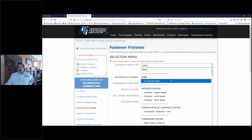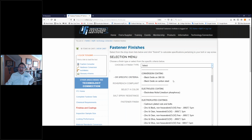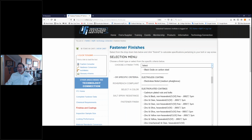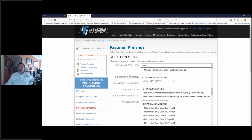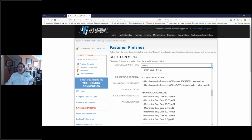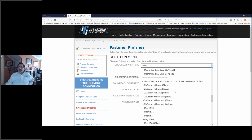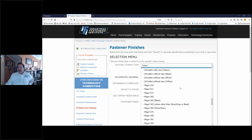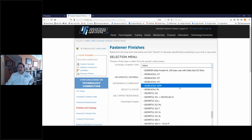So we've got as received steel, the ITC's coatings, the ceramic metallic coatings, the conversion coatings, electroless coatings, electroplated coatings, epoxy electrocoat, fluoropolymer coatings, hot dip galvanized coatings, mechanical coating, and then the non-electrolytic zinc flake coatings. All of them are listed here.